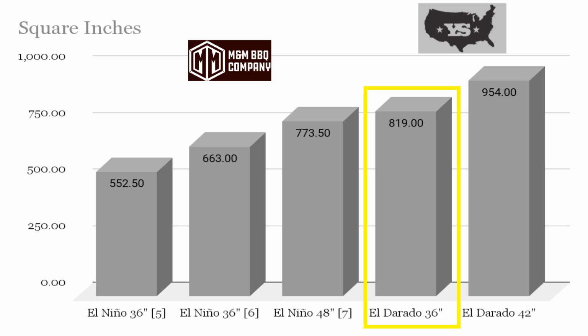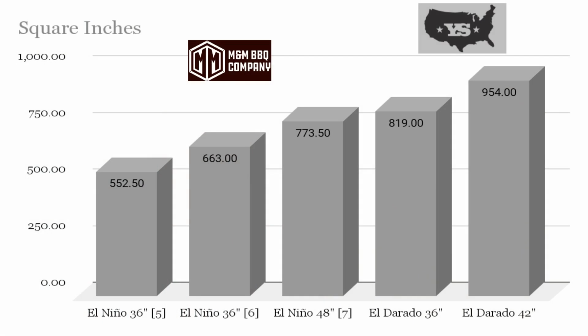Now, I have pointed out Yoder's funny math before on this show. I look at their actual grate dimensions and multiply them together to get the actual number. And this time, they've actually rounded down, so it's actually larger than what they say, which I'm okay with. It's when you round up that I seem to not like it as much. So they don't get dinged here. For the 42-inch, they give it exactly, though, at 954 square inches.